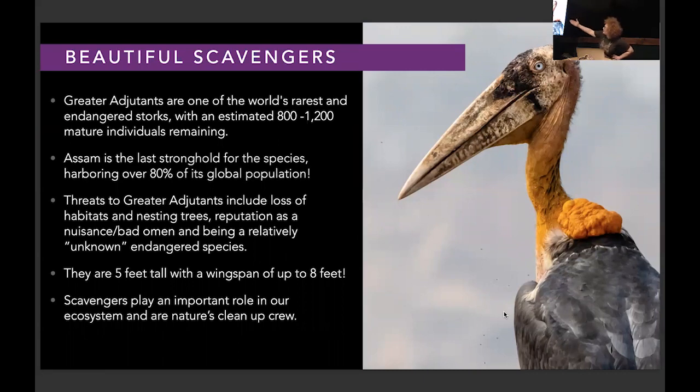I like a character. They're one of the world's rarest and most endangered storks. There's less than 1,200 left in the world. And Assam is the last stronghold for the species. They have over 80% of the population. And the Greater Adjutant has had a really hard time. A lot of people think they're a bad omen, that they're messy, smelly pests, because if you can imagine a 5-foot-tall bird with an 8-foot wingspan that nests in your backyard.